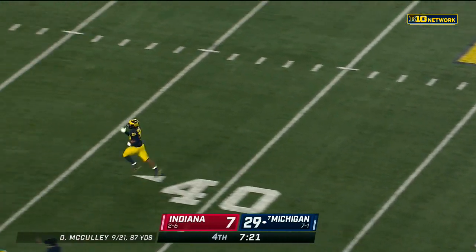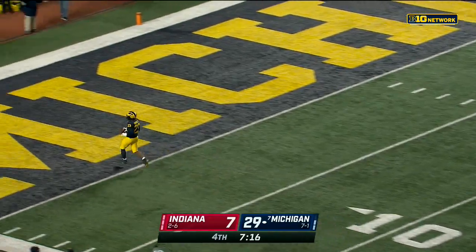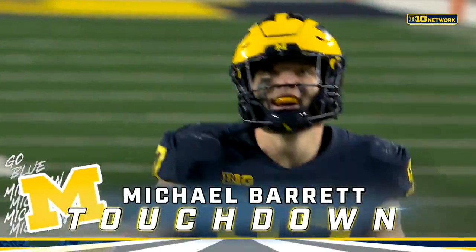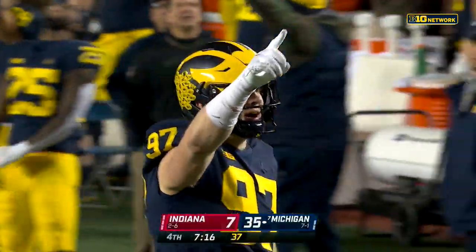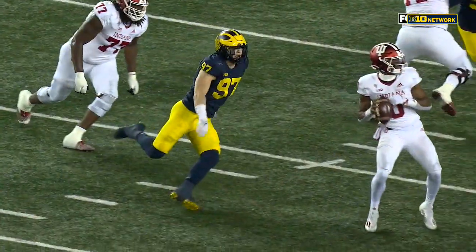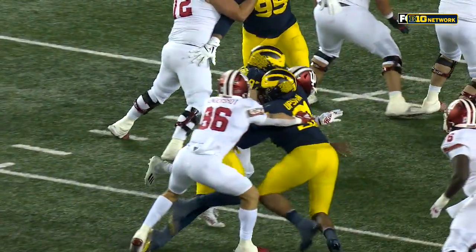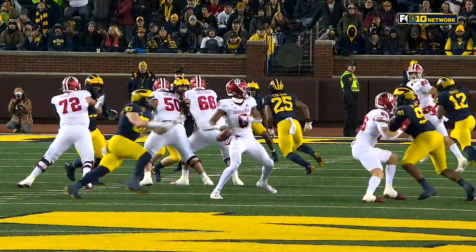And no whistle yet. This is a live ball and a Michael Barrett touchdown. I don't know. So they didn't rule it incomplete. They said this is a fumble. Well, that throw is forward. That's got to be an incomplete pass, arm is going forward. He has control of it. The pass goes forward.